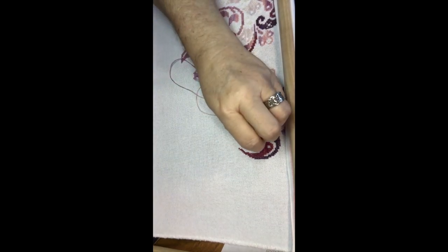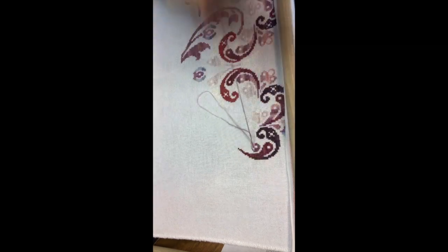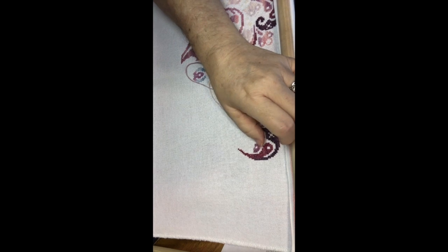I am relieved now to be out of that center portion where I'm so worried about everything matching up on the two sides. So it's going a little bit quicker because I'm not fussy cutting anything again.